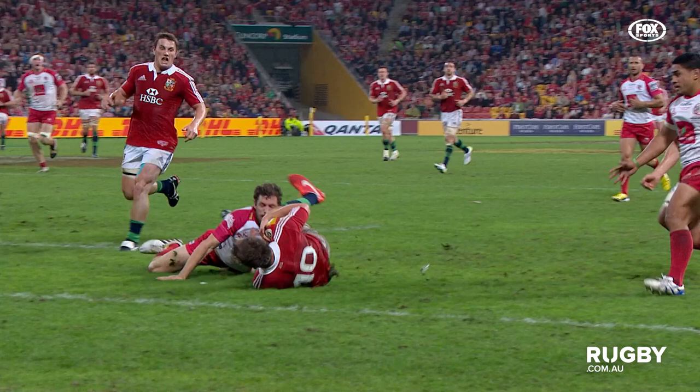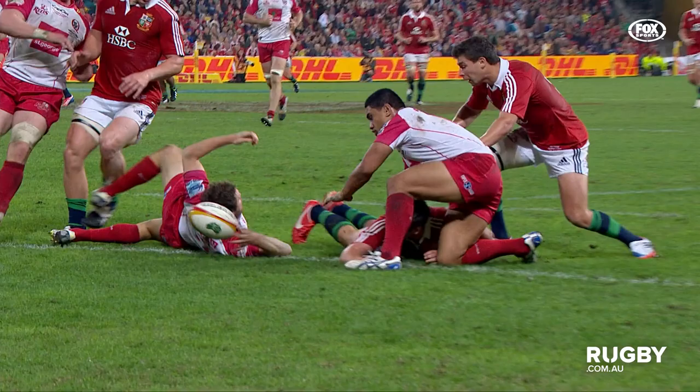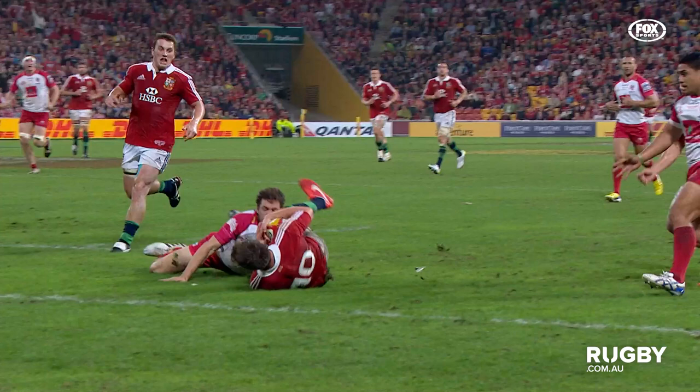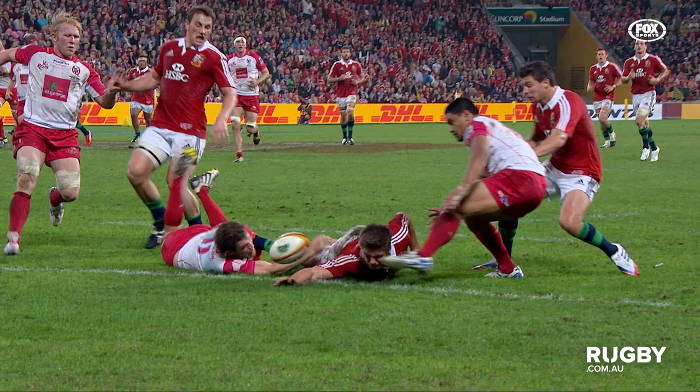Is that Luke Morahan again? There it is there. Luke Morahan, there, he's knocked it out. So that's play on. And as long as one of the Reds players gets their hands on it. So the tackle, they're not releasing. Oh, we'll have a look. They knocked it back into the dead ball line. I don't know. Well, he hasn't grounded it. There's no doubt about that. Okay. Lost forward.